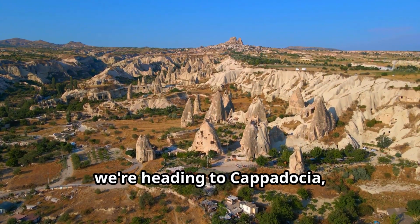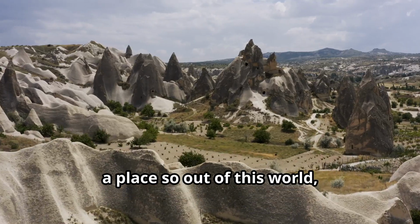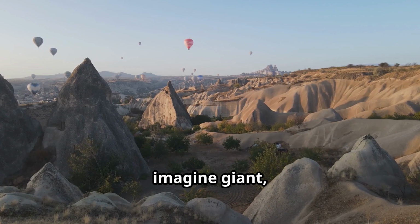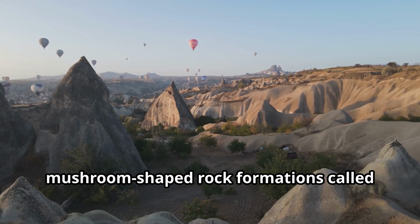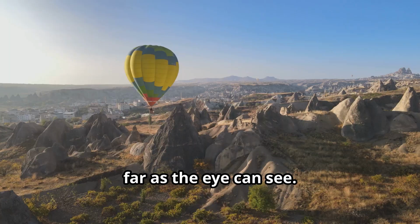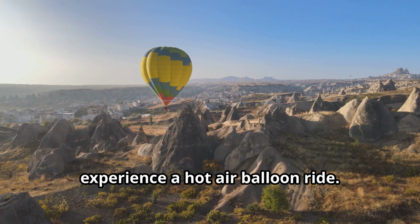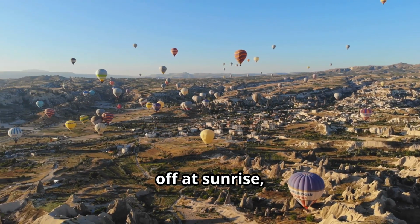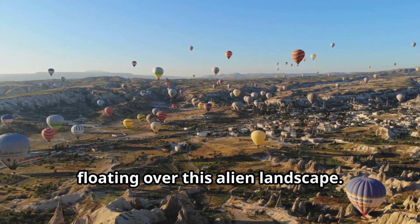Next up, we're heading to Cappadocia, a place so out of this world it's like stepping onto another planet. Seriously, imagine giant mushroom-shaped rock formations called fairy chimneys dotting the landscape as far as the eye can see. Now, you can't come to Cappadocia and not experience a hot air balloon ride. I'm talking hundreds of balloons taking off at sunrise, floating over this alien landscape.